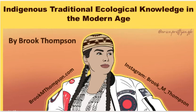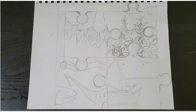versus Tech, T-E-C-H. As an indigenous person in academia, the knowledge passed down to me that my tribe has provided from thousands of years of living in California is often not recognized. And so I wanted to show the importance of traditional ecological knowledge, TEK, through beadwork.